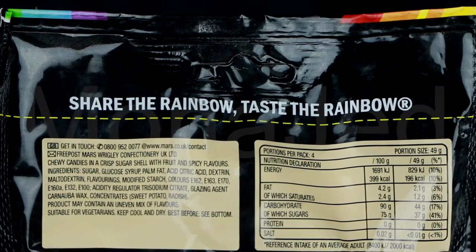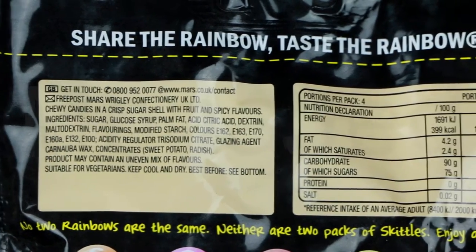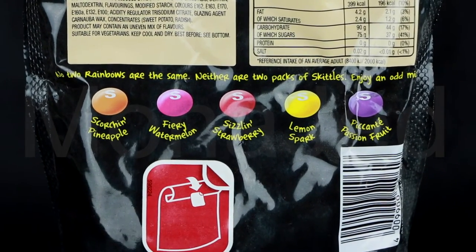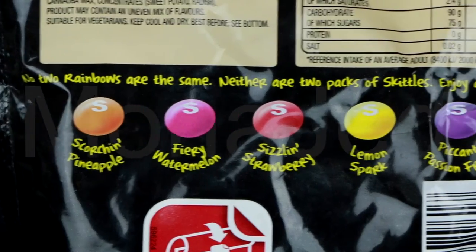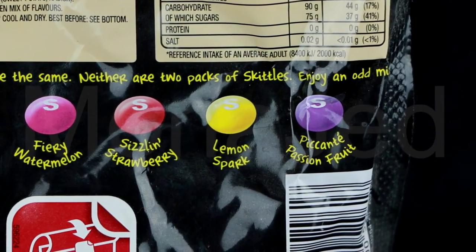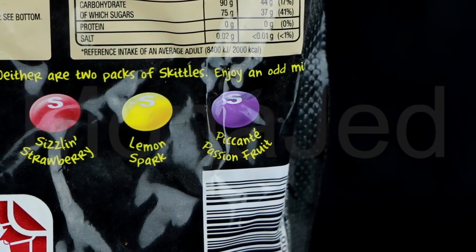At the back of the packaging, we have the Share the Rainbow, Taste the Rainbow, chewy candies in a crisp sugar shell with fruit and spicy flavors. And here they've mentioned no two rainbows are the same, neither are two packs of Skittles. Enjoy an odd mix. And below are the five flavors they have given us. We have scorching pineapple, fiery watermelon, sizzling strawberry, lemon spark, and picante passion fruit. Suitable for vegetarians. Okay, that's good.